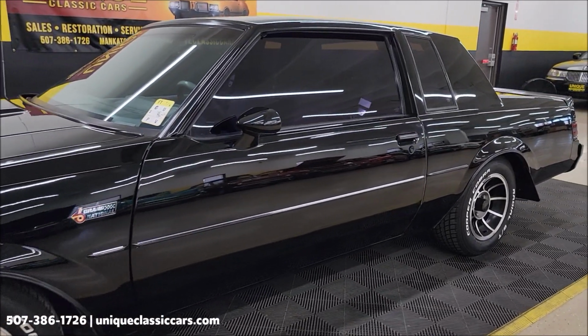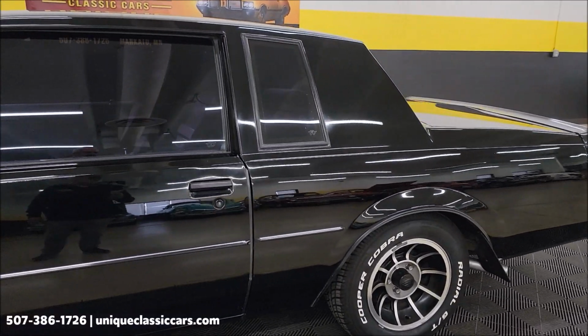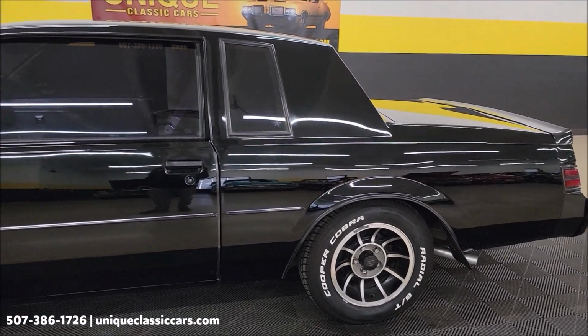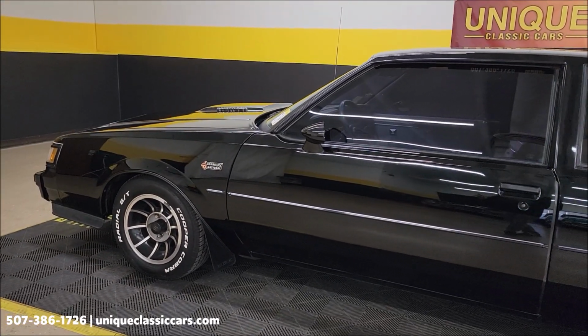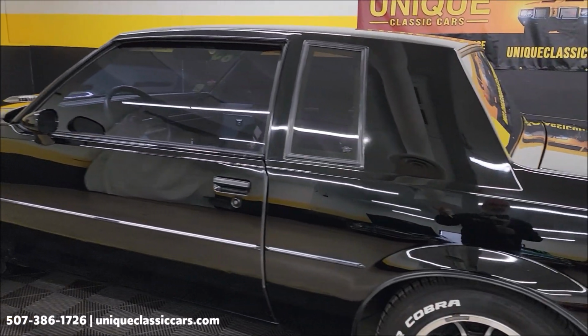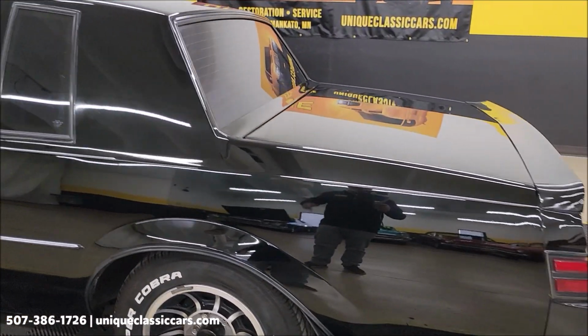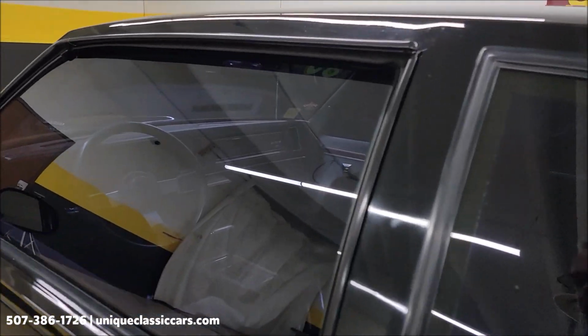These vehicles are available to purchase online, as well as on our showroom floor. If you can make it, see us in person, that'd be great. And again, driver's side, you can see it's not full of major nicks, dings, or scratches. A few imperfections here and there, absolutely. But overall, you gotta love these cars.